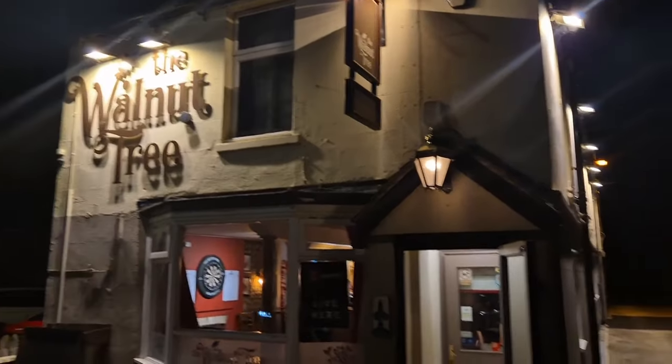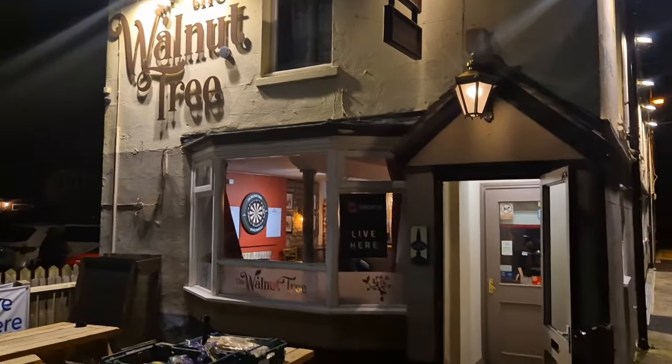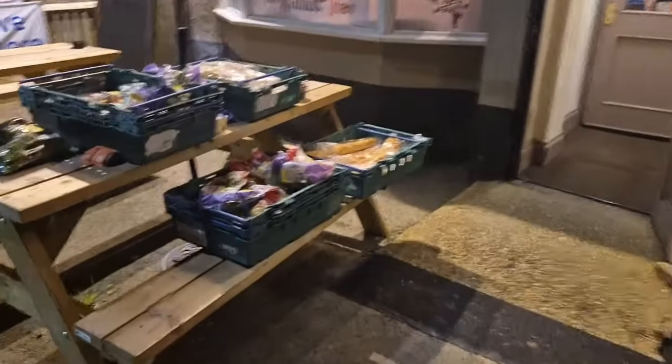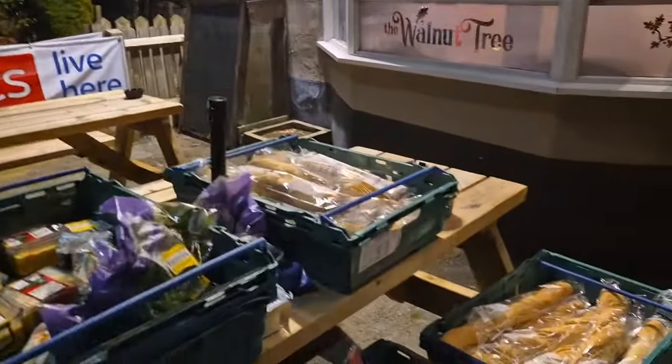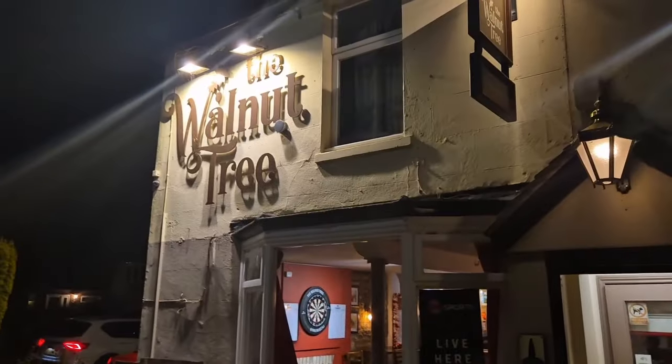But the last one then of Deeping St James, yeah, I'm trying to stick to the board. The last one of Deeping St James is the Walnut Tree, which has got something going on at the front. I'm assuming it's like a food bank type affair. It's cheap, reduced food, which is absolutely lovely to see. And that's a great thing to do for the community and for people.